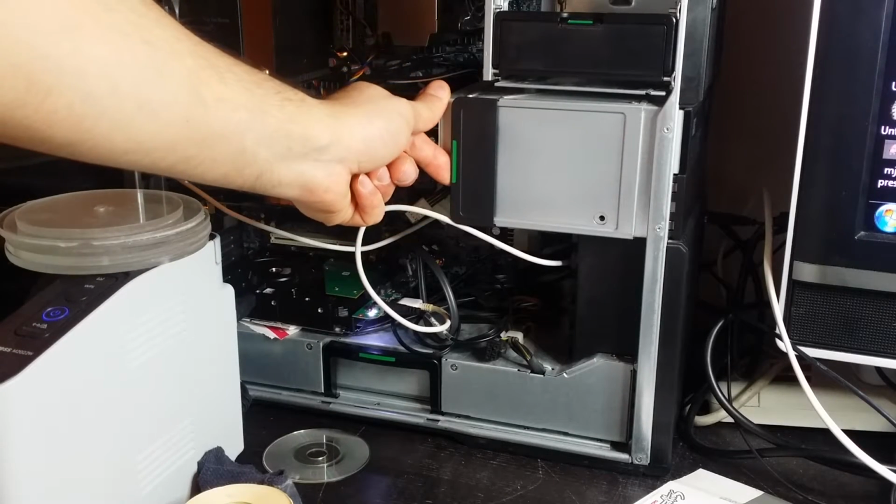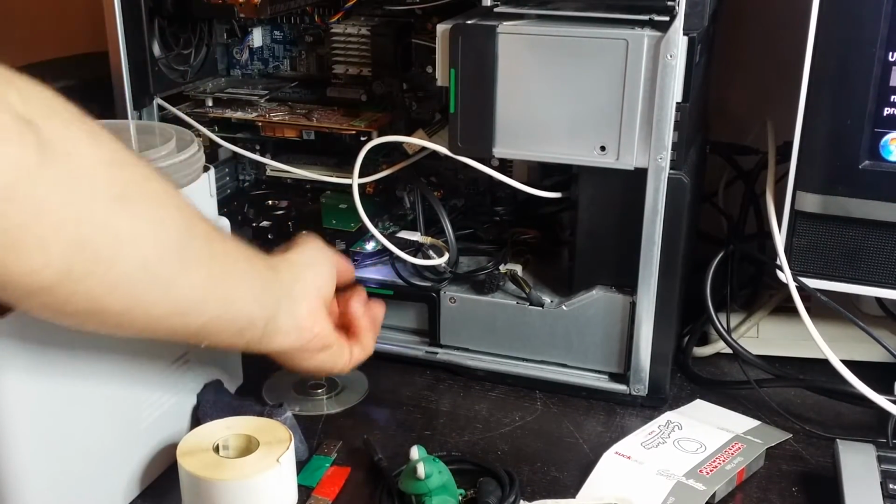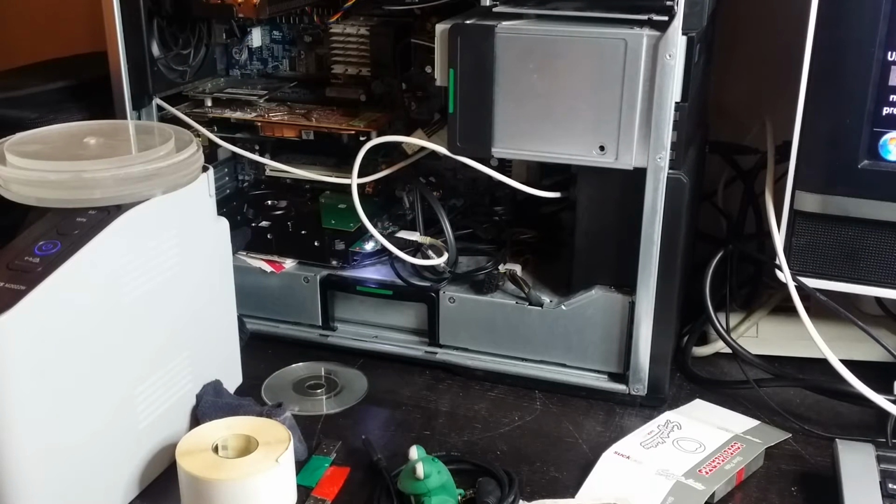Again, the CD-ROM, you just pull this out and push it out. The power supply is at the bottom there. All you've got to do is pull this and the whole power supply comes out.